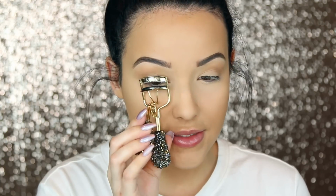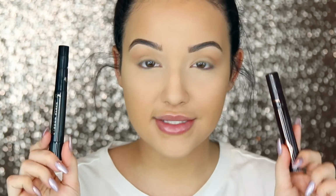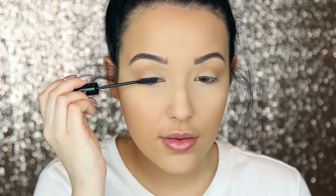So now I'm going to curl my lashes. So I'm going to use two mascaras. I'm first going to take the L'Oreal Telescopic Carbon Black, and I'm going to coat the top of them and then just like regular, because from using that powder it tends to make the top of my lashes look a little bit lighter. This is my favorite lengthening mascara. Then I'm going to take the Full Fat Lashes from Charlotte Tilbury, and this is a little bit more of a volumizing mascara.